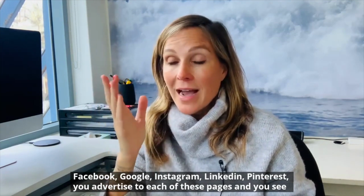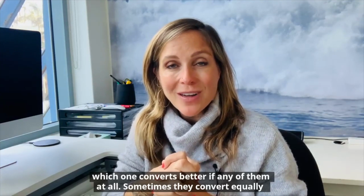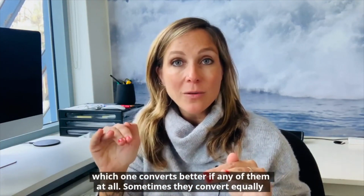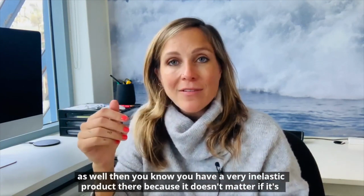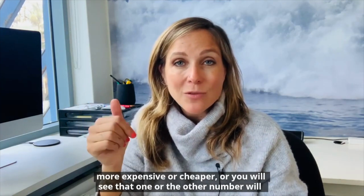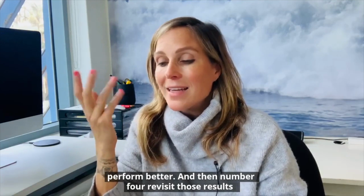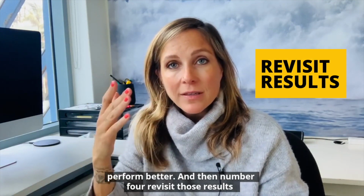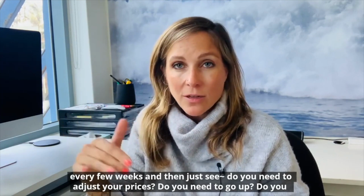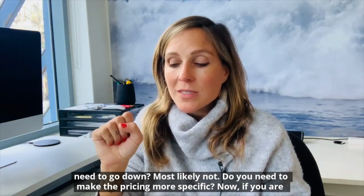You run ads to each of these pages and you see which one converts better, if any of them at all. Sometimes they convert equally as well. Then you know you have a very inelastic product there because it doesn't matter if it's more expensive or cheaper, or you will see that one or the other number will perform better. And then number four, revisit those results every few weeks, and then just see, do you need to adjust your prices? Do you need to go up? Do you need to go down? Most likely not. Do you need to make the pricing more specific?